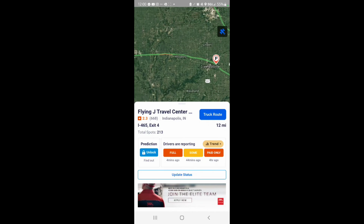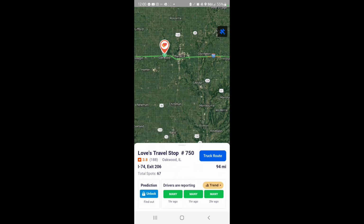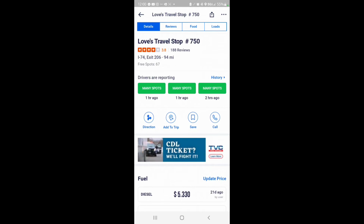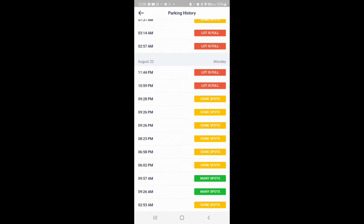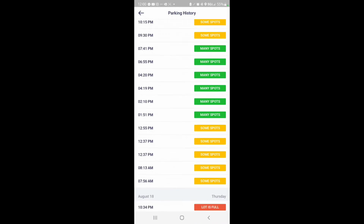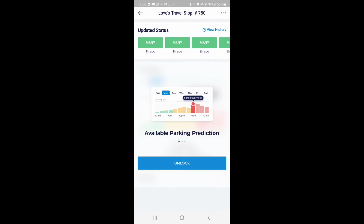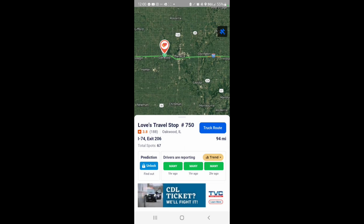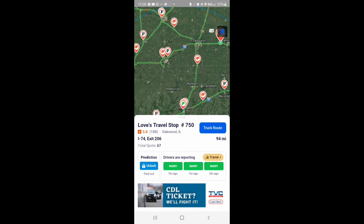We're going to go try to find another truck stop as comparison. Head out this way. We'll check out this Loves here, and this Loves has 67 spots. Let's see the history. View history, and then we can see this one fills up too. Right, they're still filling up. Loves is pretty popular, but you can see a lot more green. So you can kind of make an assumption there that even though it only has like 60-some spaces, it doesn't fill up as early as, say, one right in the middle of a city.